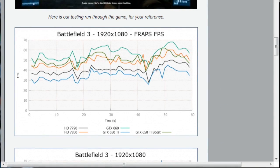Now let's look at performance. Compare the 7790 and the 650 Ti Boost cards. If we look at the Battlefield 3 page, for example, it's a little bit harder to read because I did want to put five different products on here so we could show as complete a story as possible. Notice that the hunter green 650 Ti Boost result is right about the level, if not a little bit faster than the 7850, and then a little bit behind the 660, as you would expect. But look where it is compared to the 7790.